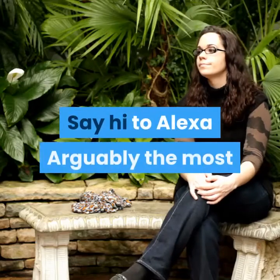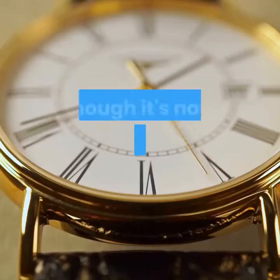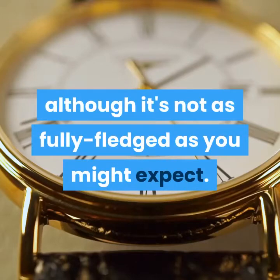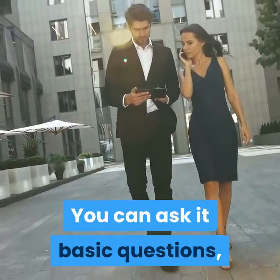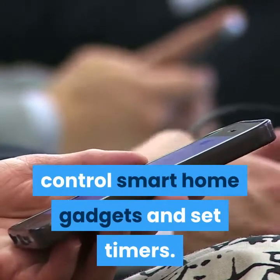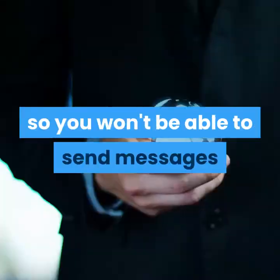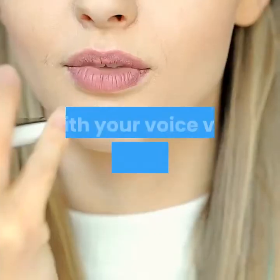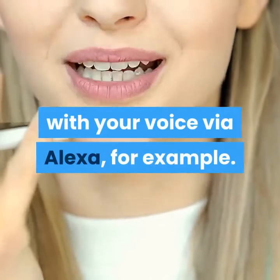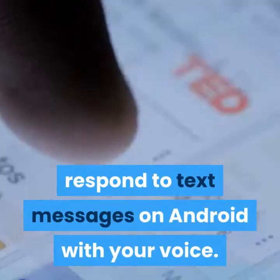Say hi to Alexa. Arguably the most significant addition to the Versa 2 is Alexa, although it's not as fully fledged as you might expect. You can ask it basic questions, control smart home gadgets and set timers. There's no speaker built in. Connections to your phone are also limited, so you won't be able to send messages with your voice via Alexa, for example. You can, however, respond to text messages on Android with your voice.